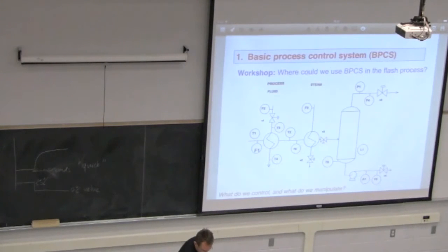Okay, so let's take a look at that back in the context of this example. What's unsafe about this process? So first answer that.